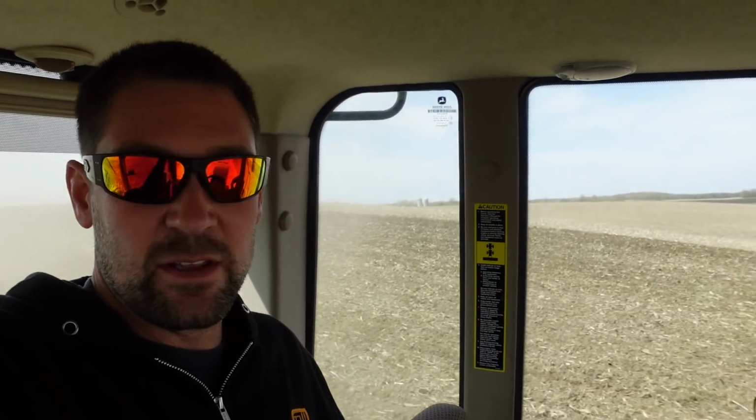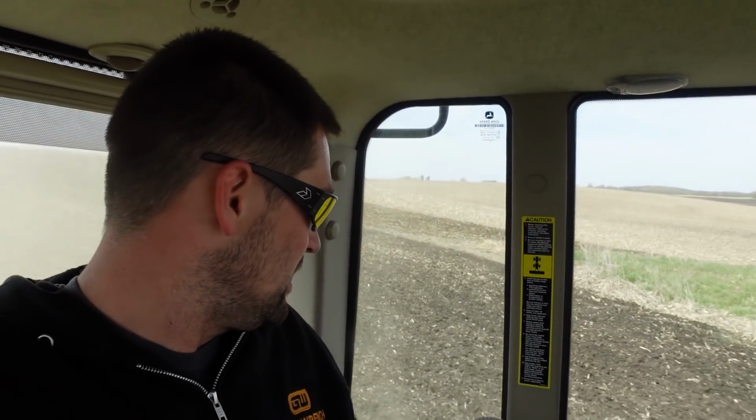This tractor definitely rides a little bit rougher than the RTs. Once you get used to those RTs, they're pretty nice. This takes a lot more room to turn, but it's cool. They're big. I mean, they definitely have their place. I can't say for sure which one I'd rather have, but I'm leaning towards an RT.